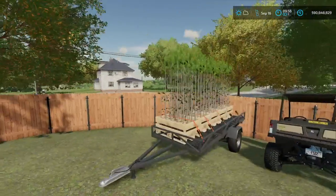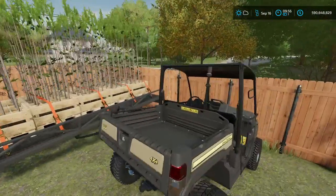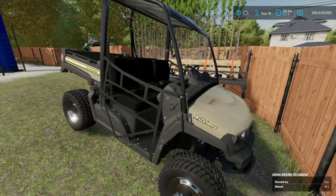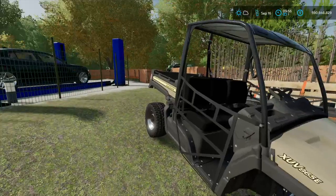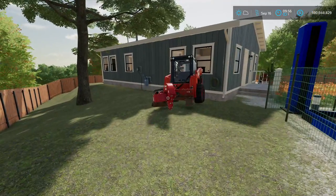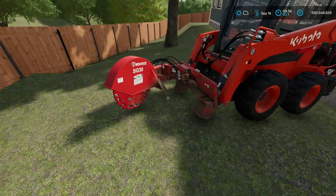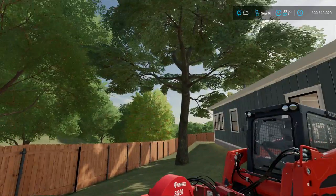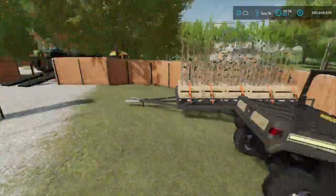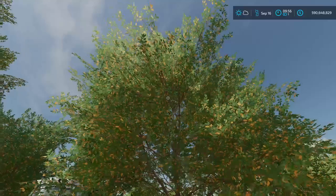And we got a tree trailer. The Gator from Vacation with Billy. This thing finally arrived yesterday. And this isn't mine, but this is a rental tree stump cutter, and I used it to cut down two, three trees that were right here. And I'm gonna cut this one down soon.